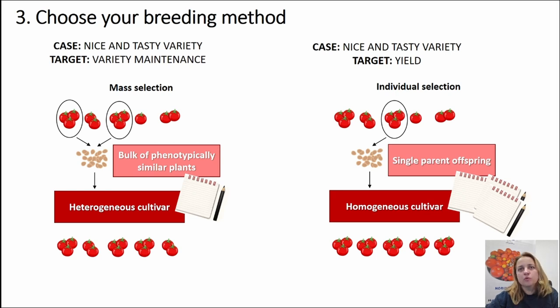But if you want to improve this variety somehow, for example to increase the yield, one option is to apply pure line selection, also known as individual plant selection. It involves selection of superior appearing plants, growing progenies for each of them, and evaluation over a period of several years. The best among them is developed as pure line, which is highly uniform. For these methods, you will need only field, notebook, and your patience.